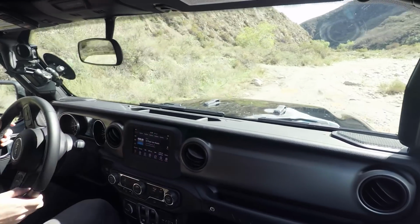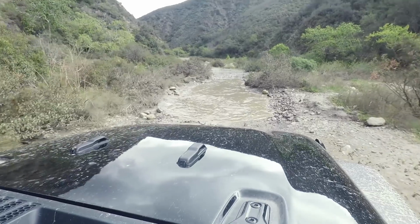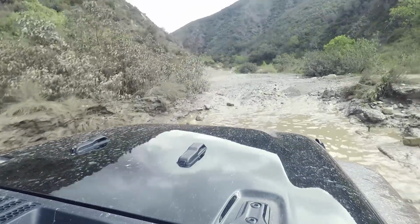I've been wanting to drive this thing for a while now. This is the JL Jeep Wrangler, and it is awesome. It is so easy for a dope like me to take this thing and just get it absolutely filthy out here. I don't even have it in 4-wheel drive yet. I still have traction control off because this thing can go anywhere, and it's really good at doing so.